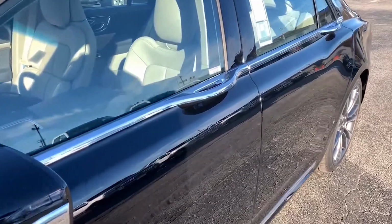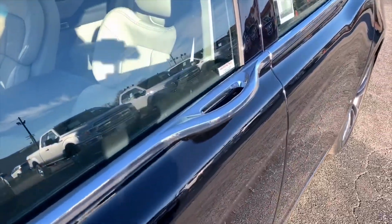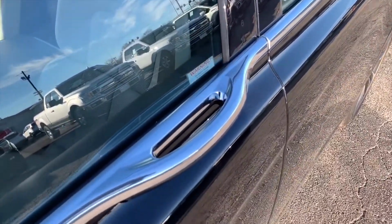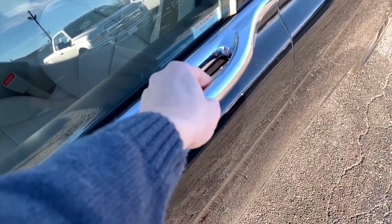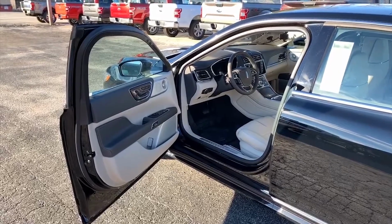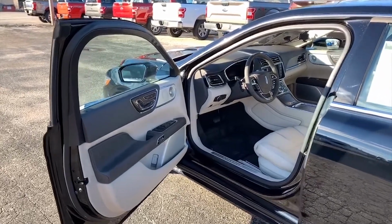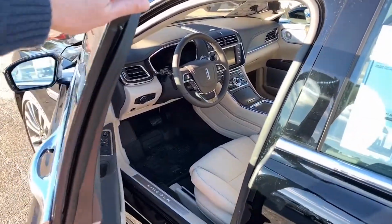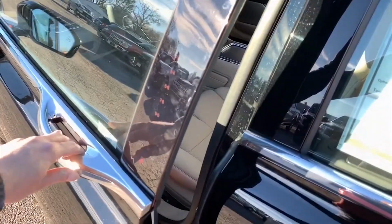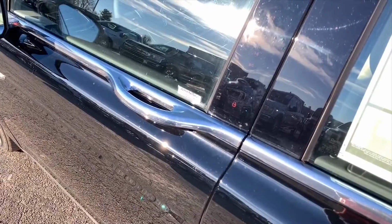It doesn't break up the architecture of the door with the handle. Instead, it's built straight in here. All you have to do is reach in and pull the little trigger inside. The door handles aren't the only cool thing about this Continental. Lincoln has also designed these doors to be e-latch, meaning that they're soft close. You never have to worry about slamming your door again. Just get it close, and it'll do the rest.